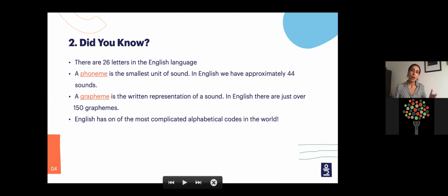We call it an opaque alphabet system, as opposed to a transparent one. A transparent one, anyone out there who speaks, for example, Korean or Finnish, Spanish, Italian, they're quite transparent. So essentially what you say is what you write. English, sadly, is not like that. It's a lot more complicated.